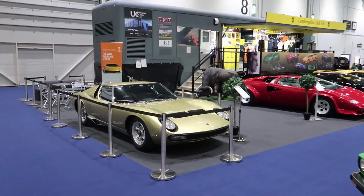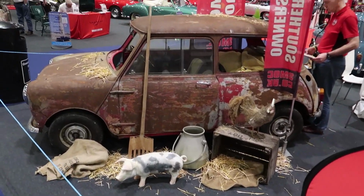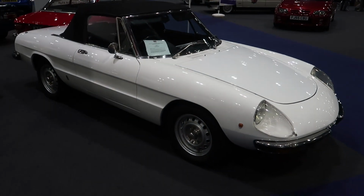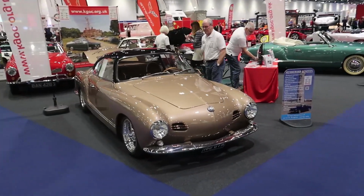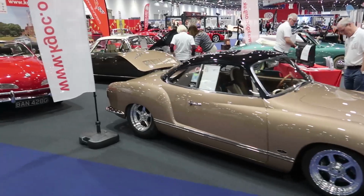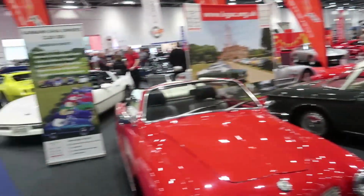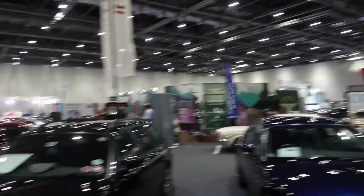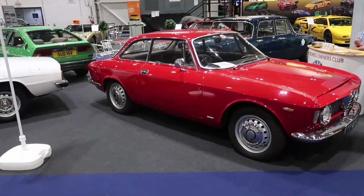Got some Italian exotica. Got a Doggo. Got a rusty Mini. What else we got here? A Spider. MG's popular as ever. Beautiful. Carman gears. And a T34 Razor Edge as well, which is nice. Lordy. Mustangs. There's a Coys auction over there for those feeling a little bit spendy. There is an absolutely beautiful GTV.